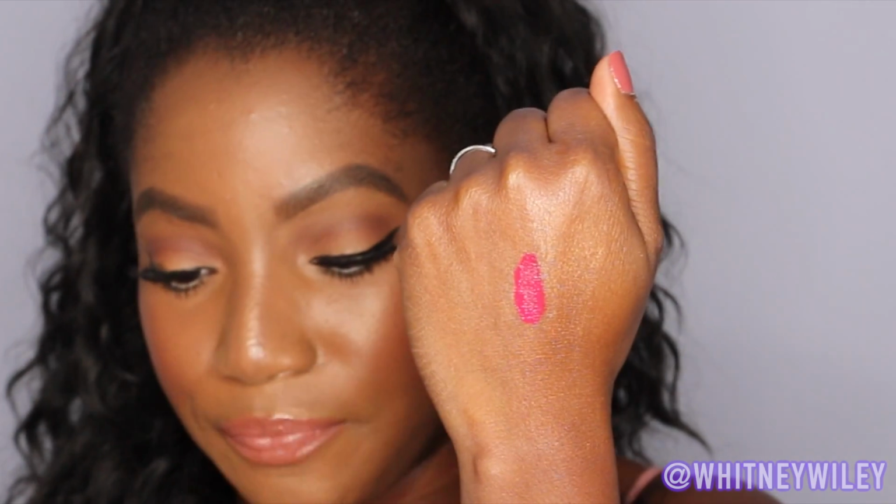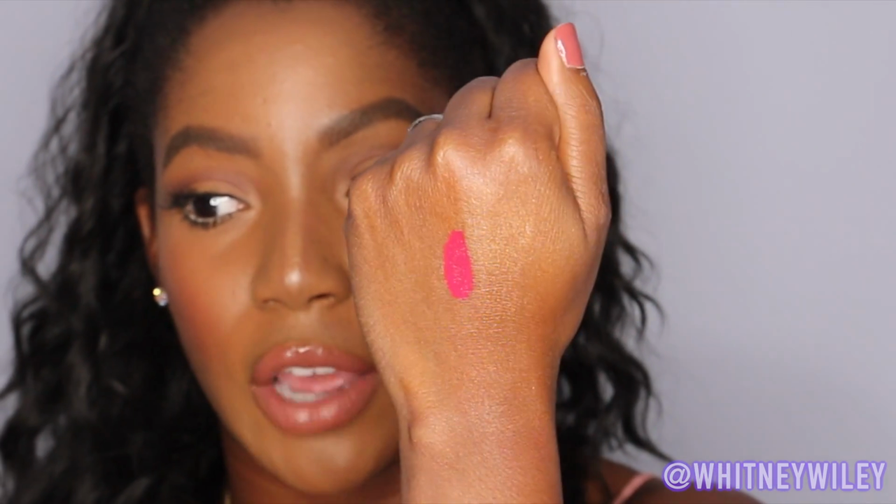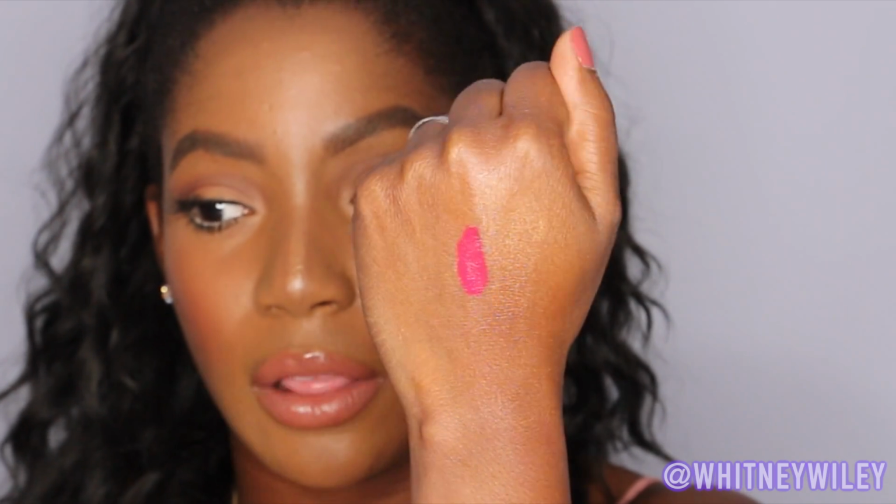Okay, so next I got Kat Von D Everlasting Liquid Lipstick. The same kind as Lolita that I'm wearing, but I got this one in Bachelorette. So this is what it looks like. This is not really a winter, fall appropriate color, but I liked it, so I wanted to get it. Look how vibrant it is. It's like a deep, deep pink, and it kind of has a reddish undertone to it. But I love this. This is not fall appropriate, but I don't care because I love it.